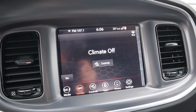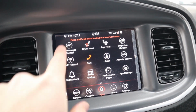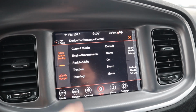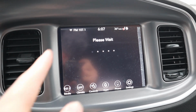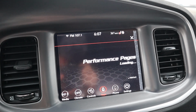This does come with a dual zone climate. It does come with heated seats and a heated steering wheel. And then the one thing the Charger does have is the performance controls. You guys can see that this is like your drive mode setup pretty much, and then it does have the launch control as well. And then it also does have the performance pages, which while those are loading up, you guys can see, again, you got like the time and the temperature outside, which that time isn't correct. It's definitely not 6 o'clock right now.